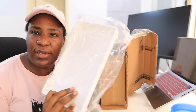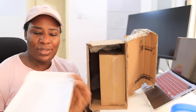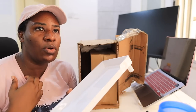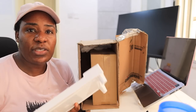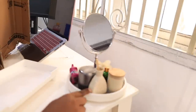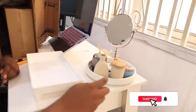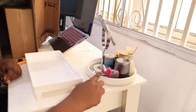So I ordered this thing. This is a table, what do I call this now? This is a table tray. So you can put this on your table, you can put it on your console or wherever you want to put it. But here, I bought it because I want to put it here. I've been using this Lazy Susan to put these things and it doesn't really look so good. So I bought this to just change it out. So let me just quickly change it out. Even though I like the fact that I could just turn this around, I don't think I like it for my table.